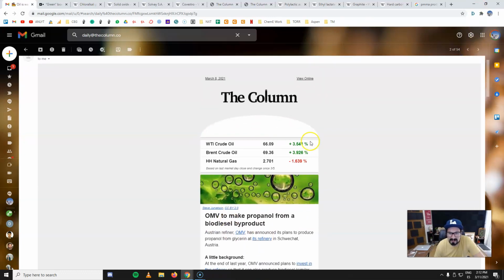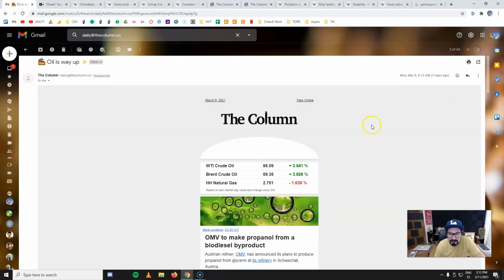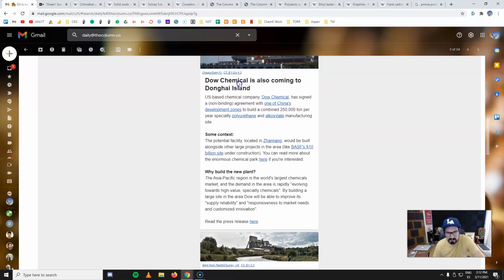This is March the 8th. Still an increase in crude oil. I thought we were low in price. Yeah, well, not that low. Should be something around 60 US dollars. OMV to make propanol from biodiesel byproducts. Okay, I'm not sure. Let's check this one.